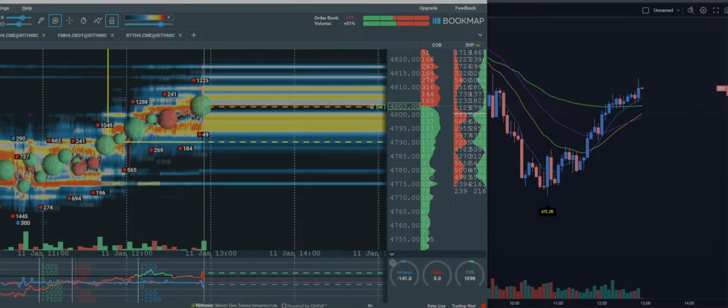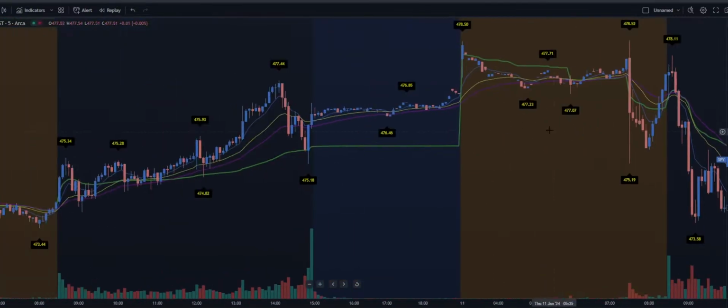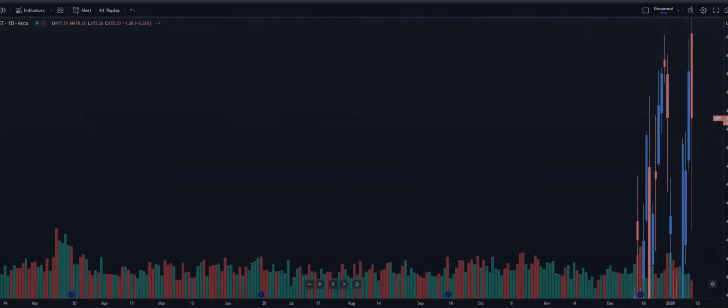Would you say that the price pivoting instead of a consolidation break to the opposite side has a higher percentage for a change in the trend? If I see a violent rejection off a level without consolidation, yes. Because what does that tell me in terms of volume price analysis? So let's zoom out to the daily.